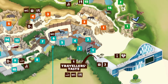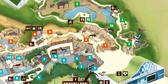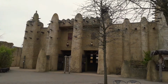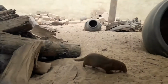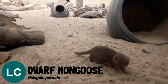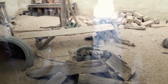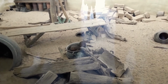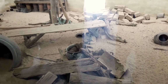You enter Serenga just like the other two areas from the zoo's main entrance plaza. The Sun Palace, based on North African architecture, functions as the welcoming gate into Serenga. Inside, you'll find Africa's smallest carnivore, the dwarf mongoose. While they mostly feed on insects, they have also been seen taking down dangerous snakes. In the wild, they have developed a mutualistic relationship with hornbills, where they forage together and warn each other for incoming threats.